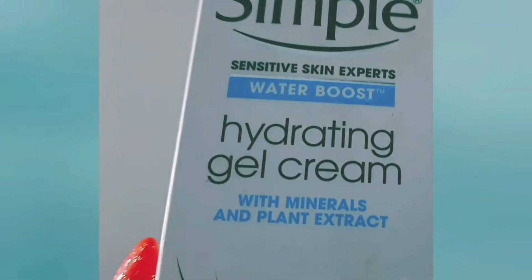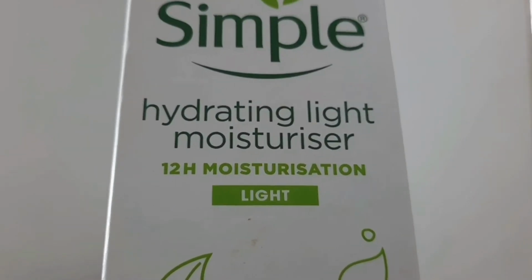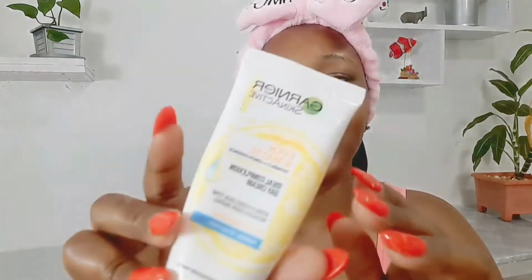After that, I'm going to use this hydrating gel cream. I'm loving this cream, guys, and I normally use this one during the day and night, and I just apply a little bit like so. So other times I use this hydrating light moisturizer because I want to use this one. I normally use these ones during the day and night. This one is so good, guys.